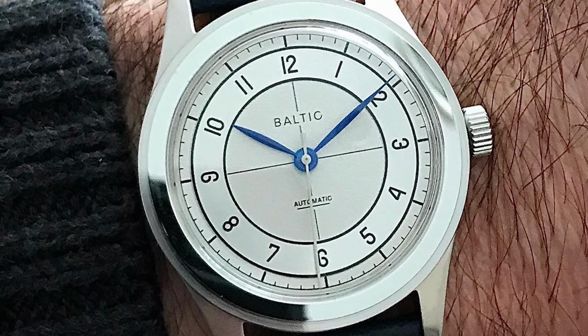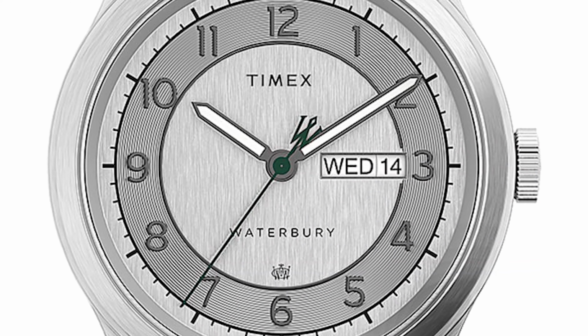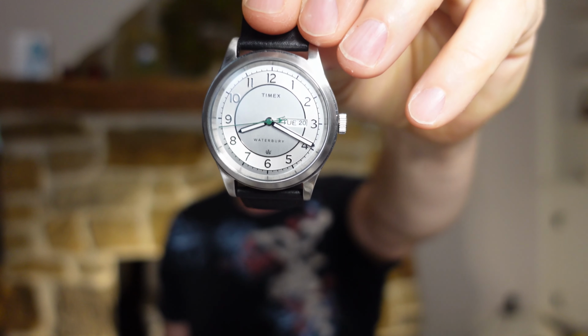But my friend Peter reached out to me knowing that I was going through this, and he said, hey, look, I have this Timex that's a Sector Dial, and I think you'd like it. It's fairly affordable, and I could send it over to you for review. So thank you, Peter, for sending it. So today we're going to take a look at the Timex Waterbury Traditional Day Date.